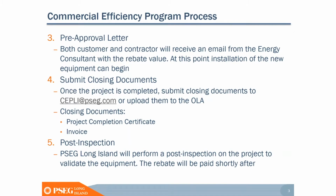At this point, the installation of the new unit can begin. Once you've installed the new equipment, we would like you to submit your closing documents. Closing documents consist of the project completion certificate and the invoice. The project completion certificate can be located on our PSEG Long Island website. And if you can't find it, just send us an email to cepli@pseg.com, and we can forward you a copy as well.